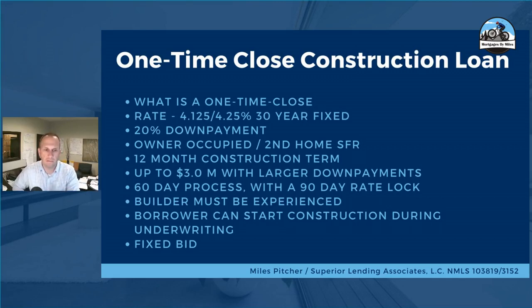So it worked out great for those guys, and we're helping them work on their loans. Let me know if you have any questions on this. This is a great product to be aware of and to be able to help your clients.